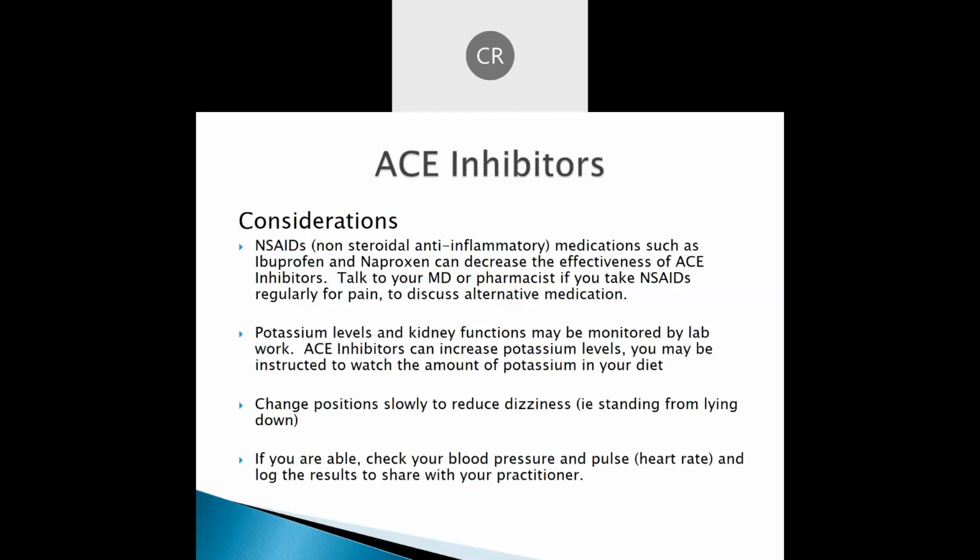And also not to bend your head over. So when you're bending down to pick something up or tie your shoes, bend at the knees if you can, or sit down rather than bending forward.